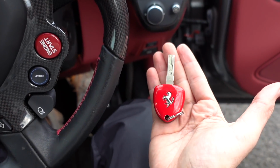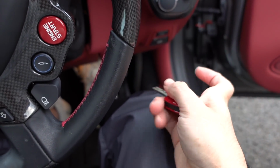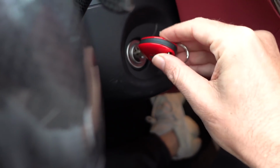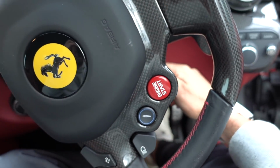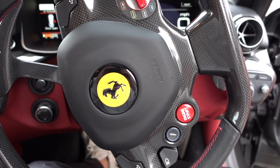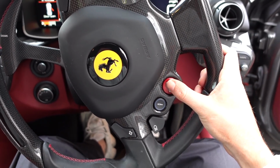So, key in hand then, and one of the things I actually particularly like about the F12 is that it's got this old style key, an actual key that goes in the slot, like so. So let's fire up, couple of turns, get the dash on, wallop, let it do its thing, and then your old school button here.